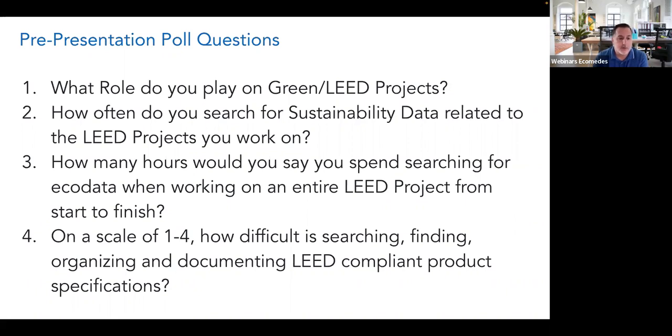Wonderful. Let me end the poll and I will share the results with you on the screen. So monthly seems to be the cadence. Less than 20 hours is spent looking for it, and on a scale of 1 to 4, it's a 3. Not too difficult, but also still time consuming, I'm sure. So what we try to do is set out to make a platform that made that a lot easier.